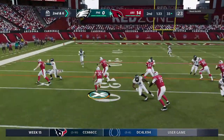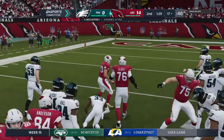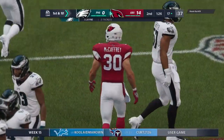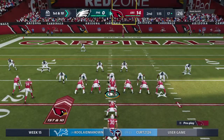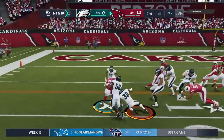I think he had designs on that one being bigger. And inside the 20 before he's brought down. 16 yards, a 1st down. They're making it look easy out there. Another 1st down. So far on this drive, let me do this little bit of math here. 4 plays, 3 1st downs. That's a pretty good recipe for success.